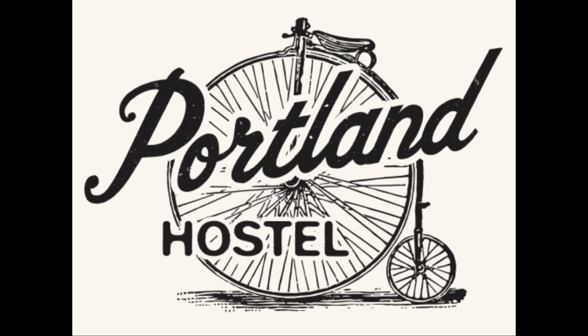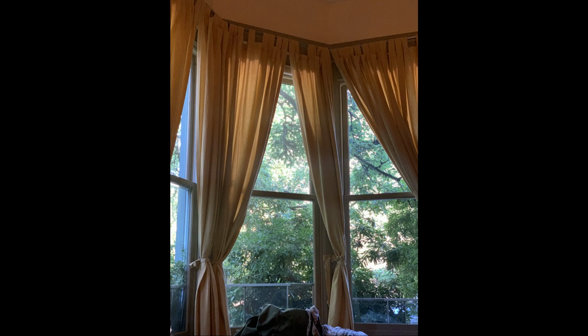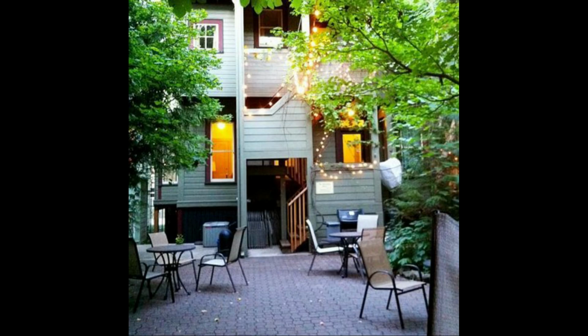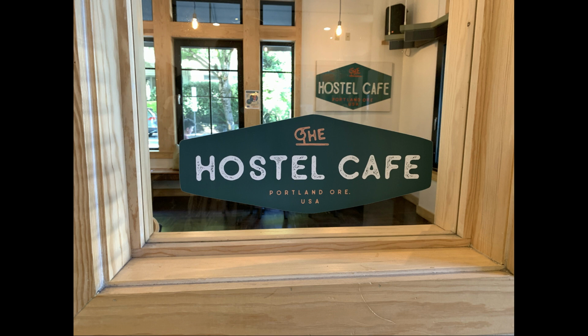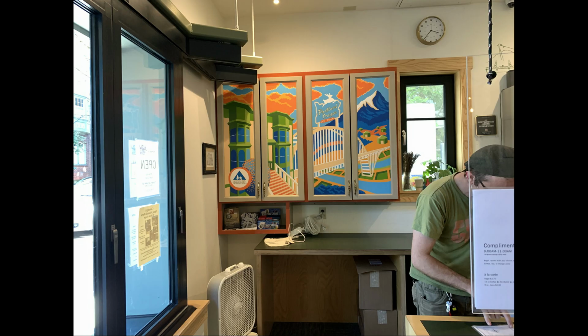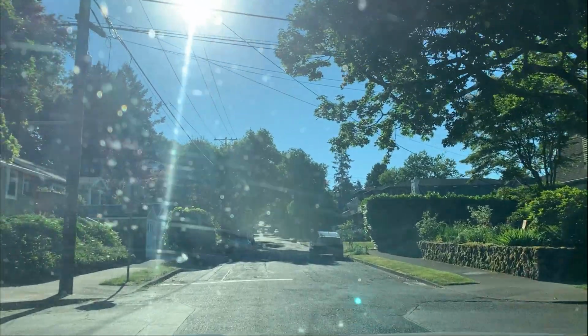So as I mentioned, I stayed in the Portland Hostel, which is in the Northwest District of Portland, in this little Victorian house. They have 3 properties on 1 block and all these little nooks and crannies and outside spaces. So people have plenty of space and privacy, and they can just enjoy the grounds. In addition to that, they have this cute little cafe. I didn't get to eat there, but I definitely will the next time I go if I happen to stay there. So I had a wonderful night's sleep. They have AC, and then I hit the road.